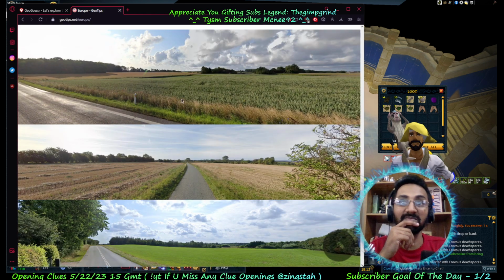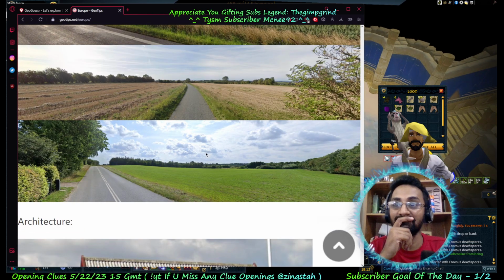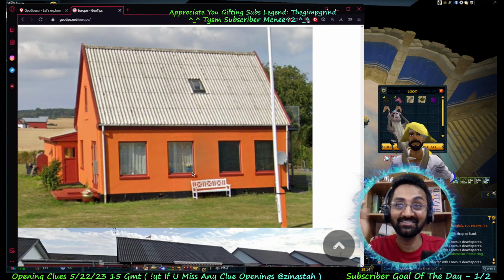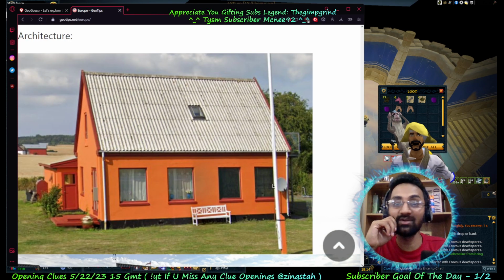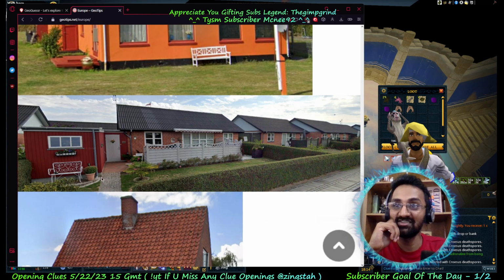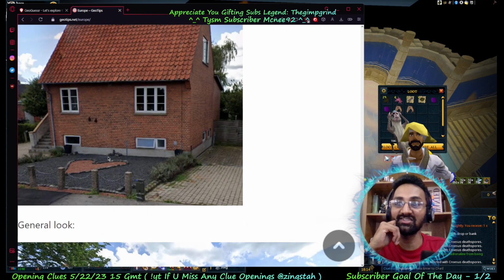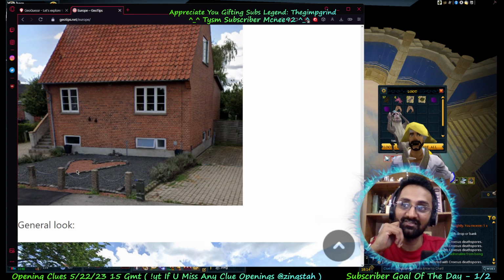Okay, the landscape. I don't know, I can't really tell between the landscapes, to be honest. But, ooh, orange houses. Interesting. Ooh, okay, okay. Houses look very interesting. Ooh, they have a little heart in their stone, or like, garden? I don't know what this would be called. Interesting.